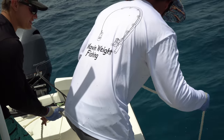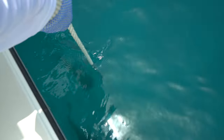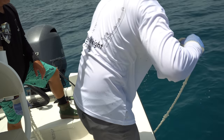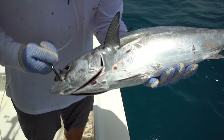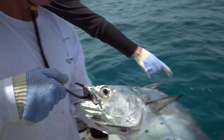Let him take it. He's just sitting there. He dropped it, didn't he? He probably didn't eat it at the right angle. He's coming back. Hit him. He spit it. So we got bit on this bonito like 3 times, and look at how mangled it is. See all those scratches on there? Just destroyed. Giant right there, dude.